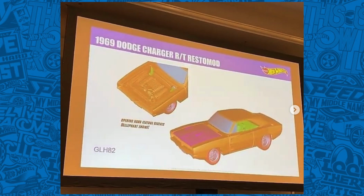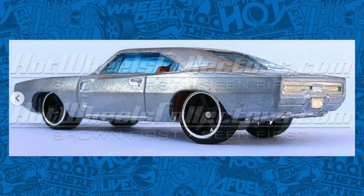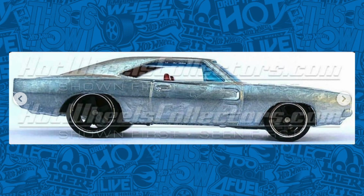A new up-and-coming RLC car was just announced. It is the 1969 Dodge Charger RT Resto mod. Check out the details that you can see on the engine bay. This car is really a homage to the car culture of resto modding, which has become very popular around the world recently.